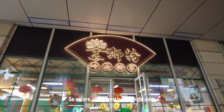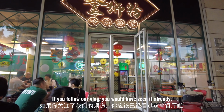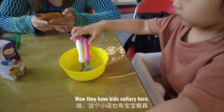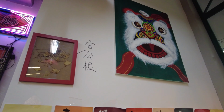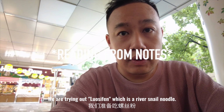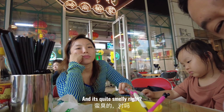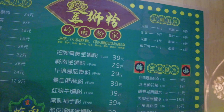So we are at this restaurant right now. If you have followed the vlog, you would have seen it already, our favorite place now, pungent. Wow, they have kids stuck over here. We are trying out Lousifen, which is a river snail noodle, originally from Liuzhou, Guangxi. Guangxi is in southern China and it borders Vietnam, and it's quite smelly, right? Yeah, but still. So let's look at the menu.